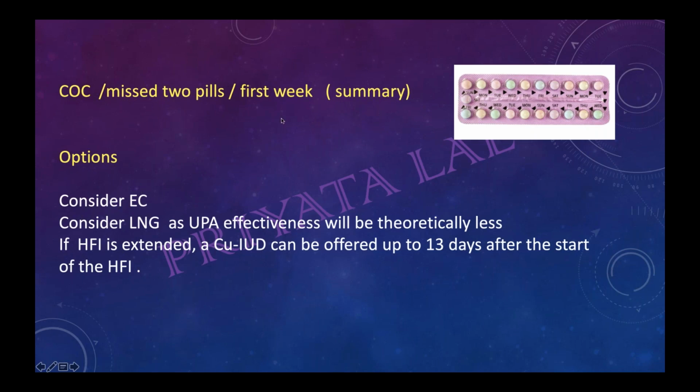You have to consider that in the first week, if more than two pills are missed, we have to give them emergency contraception. What will be the choice? We can consider LNG, because as the patient is already taking progesterone, in this particular situation UPA will be less effective, which I have already explained. And if it is within 13 days of the hormone free interval, then even copper T can be offered to her. So the options are just the same as we read in the first slide. Is it clear? Yes, clear.